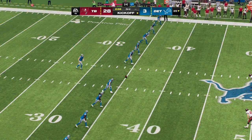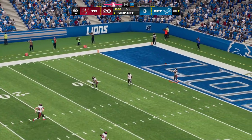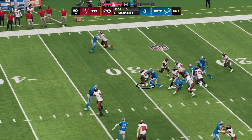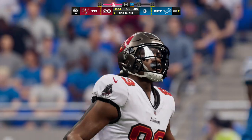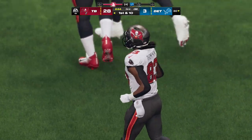Here are the Lions now as they line up and kick this one away. Here's Devin Tompkins on the return. And a nice return sets him up pretty good here right at the 30-yard line. Well, time to get another look at this Buccaneer offense. This drive here beginning probably with a pair of motivated groups.